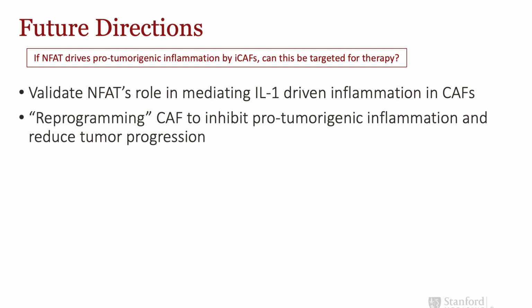I'm excited to see what's to come, but we are really curious to see if NFAT's role is specific to CAFs. So we have some in vitro models to inhibit NFAT and assess whether or not its effect is specific in CAFs alone. We also have an in vivo model by intratumoral injection of an NFAT inhibitor in the mouse model of PDAC tumor to see if there's any effect on tumor weight and survival.